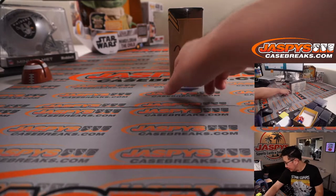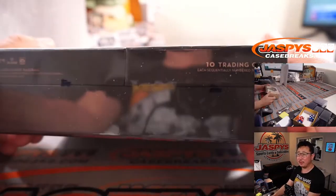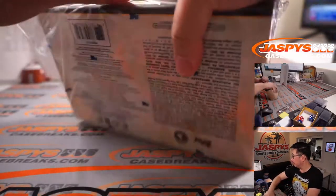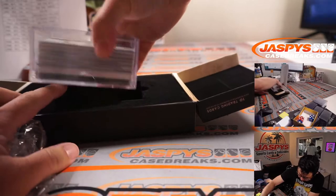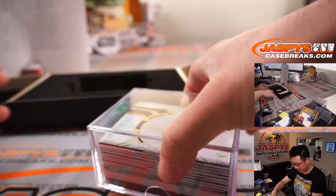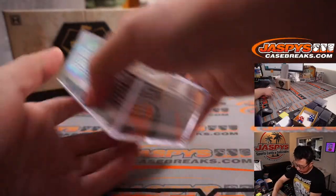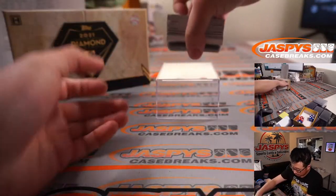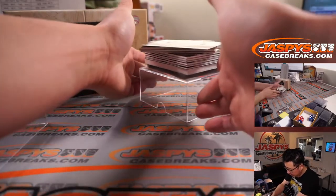A little coffee. All right. Put that list right over there. All right, love this stuff. Diamond Icons Baseball. There's a thicker card on the bottom there. Slide these over this way.